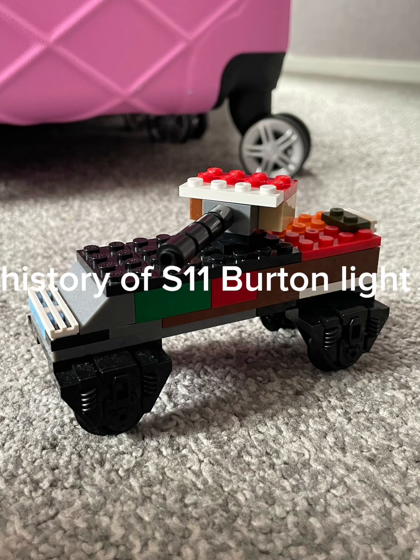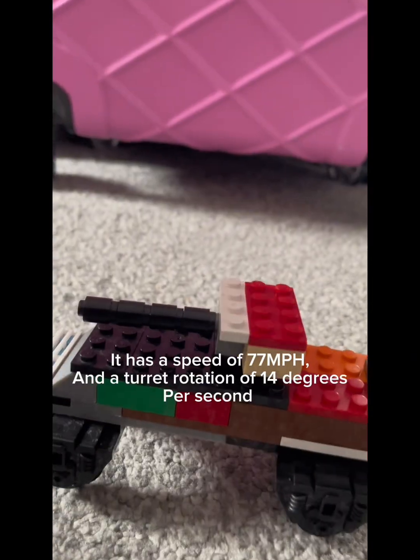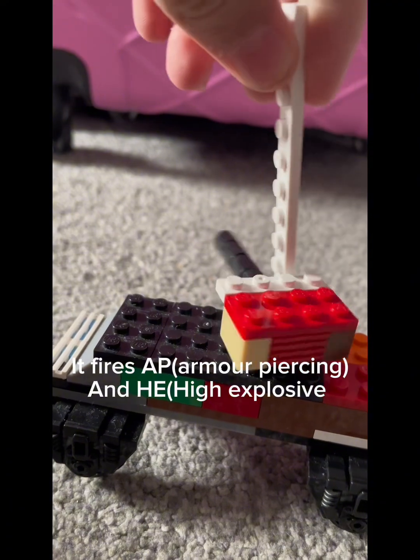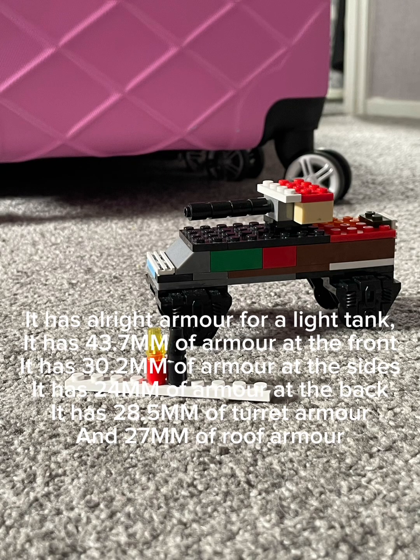The history of the S-11 Burton light tank. It has a speed of 77 mph and a turret rotation of 14 degrees per second. It fires AP (armor-piercing) and high explosive. It has all-right armor for a light tank.